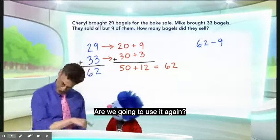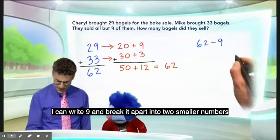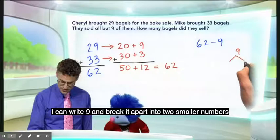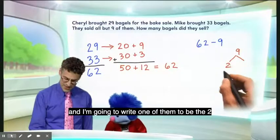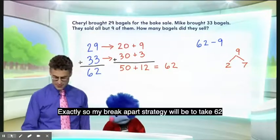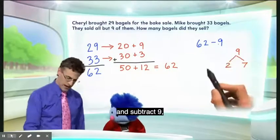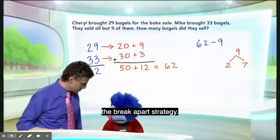Are we going to use it again? We're going to use it again. And here's what I'm going to do. I can write 9 and break it apart into 2 smaller numbers, and I'm going to write one of them to be the 2. And then what do I have to add to 2 to make 9? If I think about it, I think it's 7. Exactly. So my break apart strategy will be to take 62 and subtract 9. I'm going to first subtract 2, and then I'm going to subtract 7.